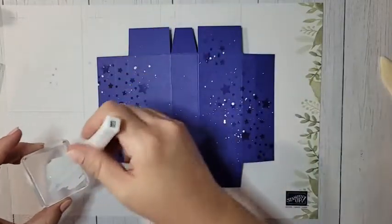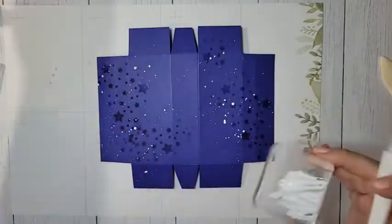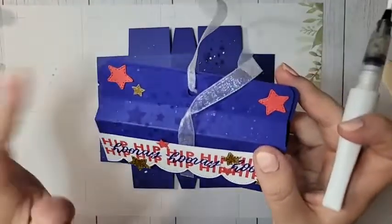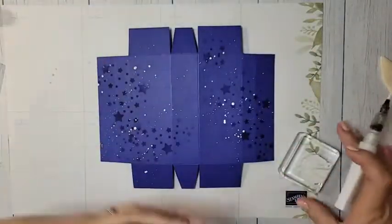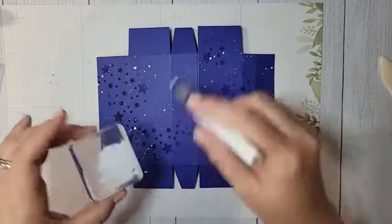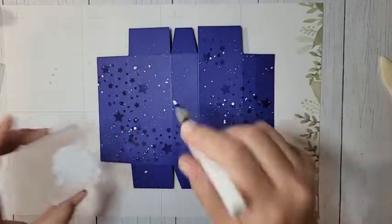The white is going to dry pretty opaque. There's going to be some little white splatters you can see, but for the most part it's going to dry pretty opaque. But with the Wink of Stella, it's going to be super sparkly, and the whole box is going to be nice and sparkly.